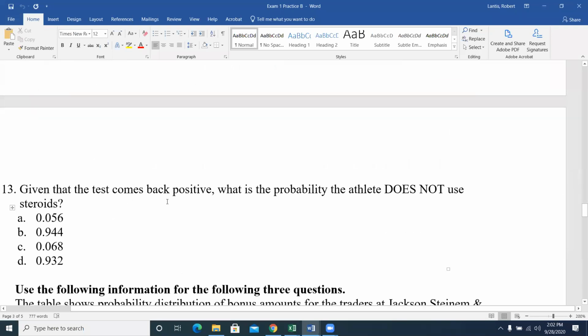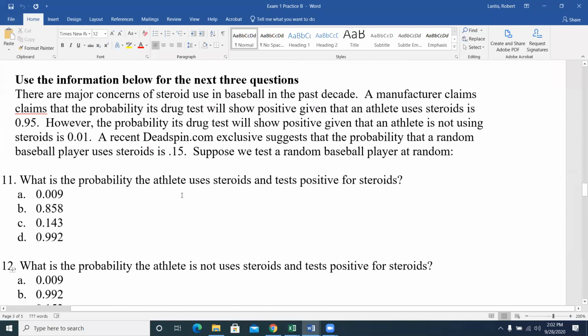All right, so 13 will be one where we have that base, the general setup, all right? So we're told here, there's concern over steroid use in baseball. Manufacturer claims that the drug test will show a positive result given that the athlete uses steroids with probability 0.95.